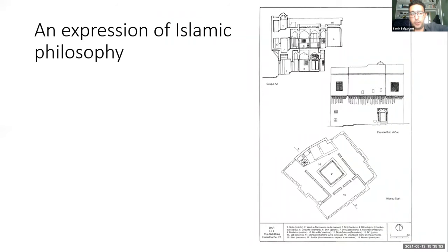It's also an expression of Islamic philosophy in terms of housing and in terms of architecture. So the typology of the houses of the Casbah is directly inspired from Islamic principles of intimacy, of sobriety. And this can actually inform a lot of the theories that are being developed today in Algeria in terms of housing for a sort of conservative society in a modern world.